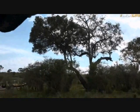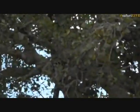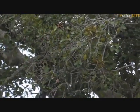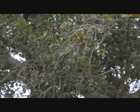He'll eventually come down. He's starting to shuffle a bit on the branches. He's just grooming his paws at the moment. And I don't think he's going to tolerate it, especially the fact that he's put all that effort in to take down such a large prey species. They're not going to let it go to the hyena.